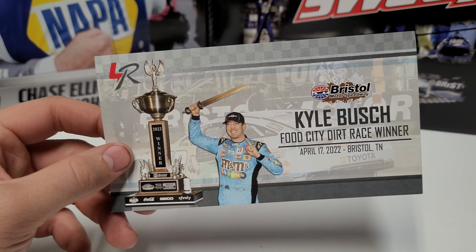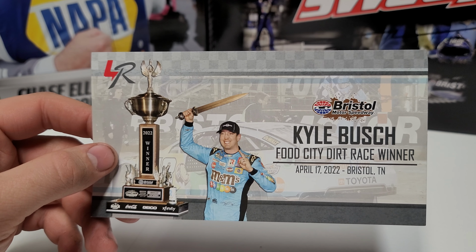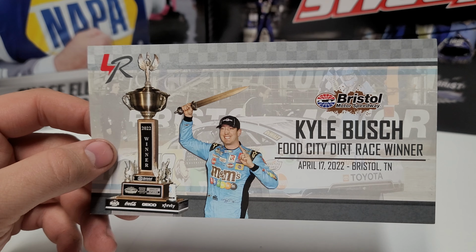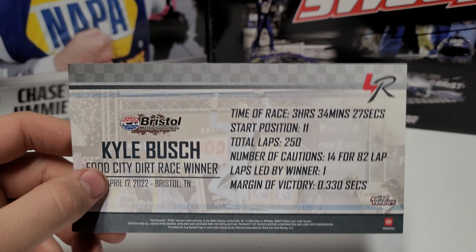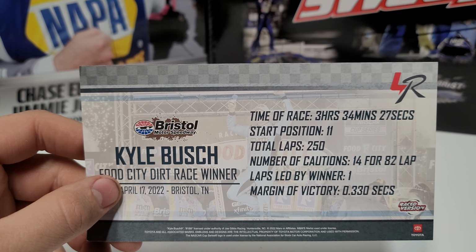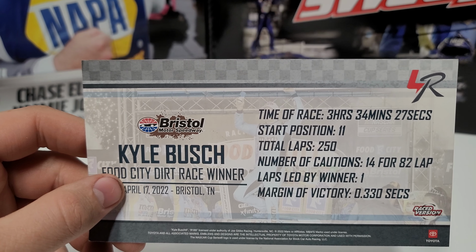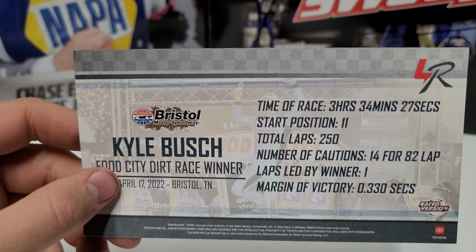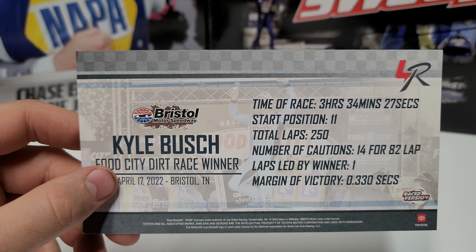We'll start with the inserts that come with it. We do have Kyle Busch, Food City Dirt Race winner, April 17th, 2022, Easter weekend. And we go to the back here. Time of the race, 3 hours, 34 minutes. Start at 11th. 250 total laps. 14 cautions for 82 laps. Oh my gosh, 82 laps of yellow. That's so crazy. Led one lap and won by 3/10 of a second.